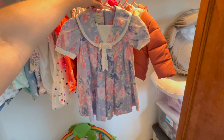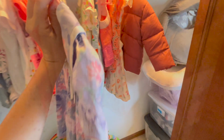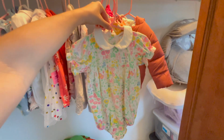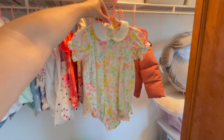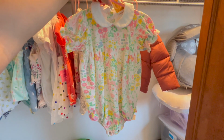I cannot wait to see this little girl in this dress too. I think it's so sweet and adorable. Another one of my favorites, my mom bought this for my first baby, size 12 months. I love those little bubble dresses on babies. Oh my gosh, they're so cute. Can you guys tell I'm getting super sentimental with getting all of these baby things out again?